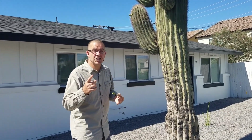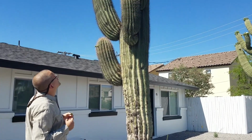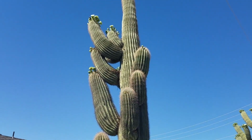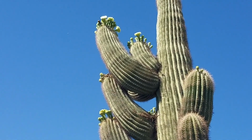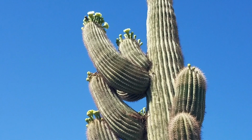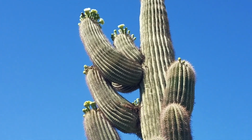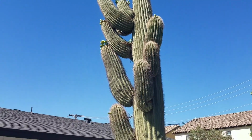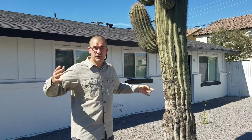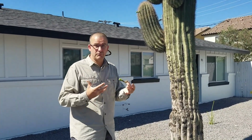For instance, take a look at the Saguaro Cactus that I'm standing next to. If we look at the top, there's an amazing array of white flowers that the Saguaro Cactus produces every spring. If you look closely, you can see some of the pollinators buzzing around. They're busy gathering nectar and pollen and exchanging the genetic material between this Saguaro Cactus and one that's next to it. That's how plants multiply and propagate.